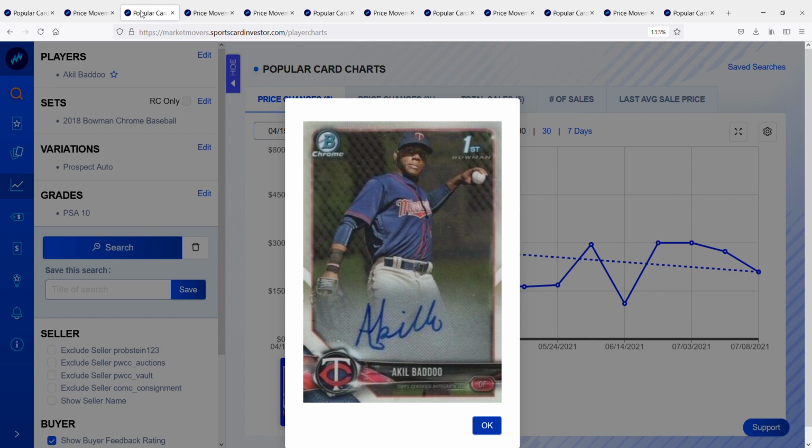But since then, he's really settled into his role. Since May 31st, he's hitting .308 with 2 homers, 8 stolen bases, and is now an everyday fixture in the Tigers lineup. Guys, he's only 22 years old, and he seems to just be getting better. Definitely someone to keep an eye on. Let's take a look at some of his cards.